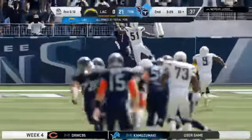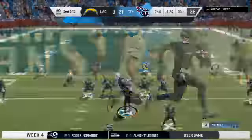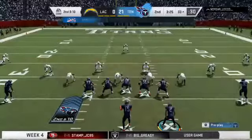Second down. The positioning here is key. As a defensive back, you're taught 99% of the time, make a play on the football. But in this case, making a play on the man made all the difference. That's what forced the incompletion.